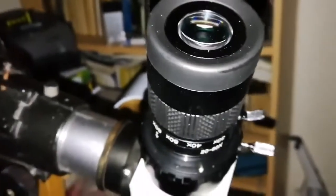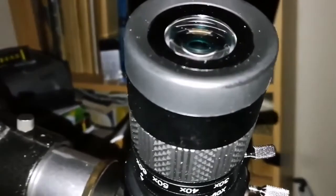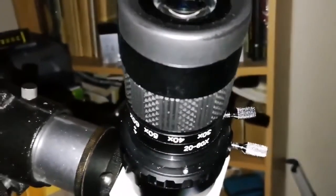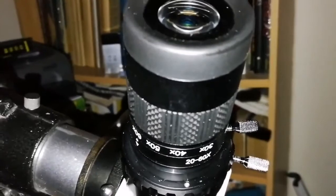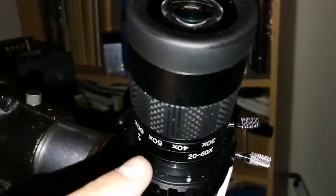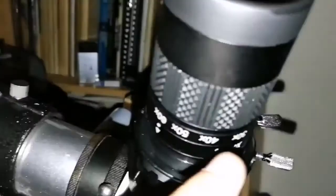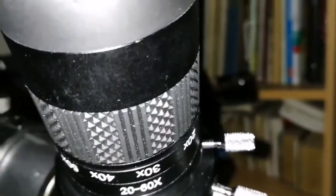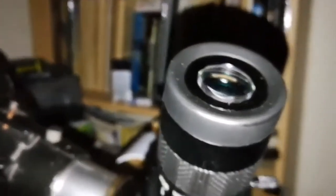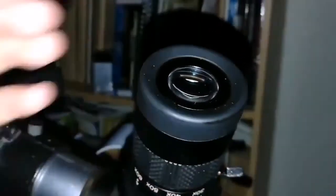I cannot stop admiring this Olivon zoom eyepiece. I got it from Northern Optics. It's such a good quality. It is as sharp at 24 millimeter as when you go down to 8 millimeter, which equals 60 times to 20, 30 times here. That's an amazing eyepiece. It's such a big, like a 2-inch eyepiece. It's so huge.